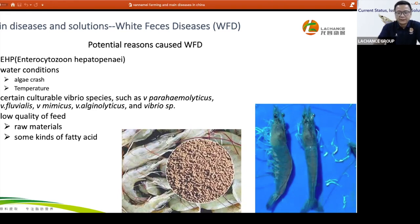And also recently we found in Indonesia low quality feed. This year the raw material prices keep increasing. For example, for the soybean meal, the price is almost double. Some feed mill factories try to replace the soybean meal with cottonseed meal. This kind of feed will damage your shrimp, because the shrimp cannot digest some nutrients in the cottonseed, which are anti-nutrient factors in the raw material.